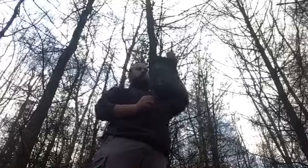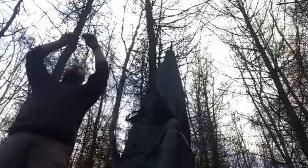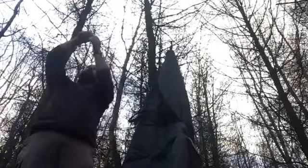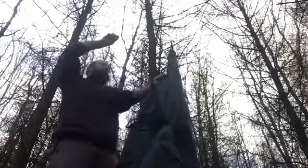As I said, the tarp is actually still in the bag, hanging up here, nice and safe, nice and dry. And all I've got to do now is just pull it out. And there it hangs. Now then, going back to what I said earlier, I've got two prussic knots on this line already tied up. That's this.